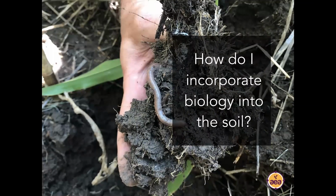So the key question becomes, how can we incorporate biology? Where are the places where we can produce the greatest benefits and the greatest effects? I would say that there are 3 places. One, as a seed treatment. Seed treatment is inexpensive and very effective. And anytime a seed is planted, even if it's a cover crop seed that is just broadcast onto the soil surface, that should be treated with BioCoat Gold with a mycorrhizal fungi and bacterial inoculant to inoculate that seed.